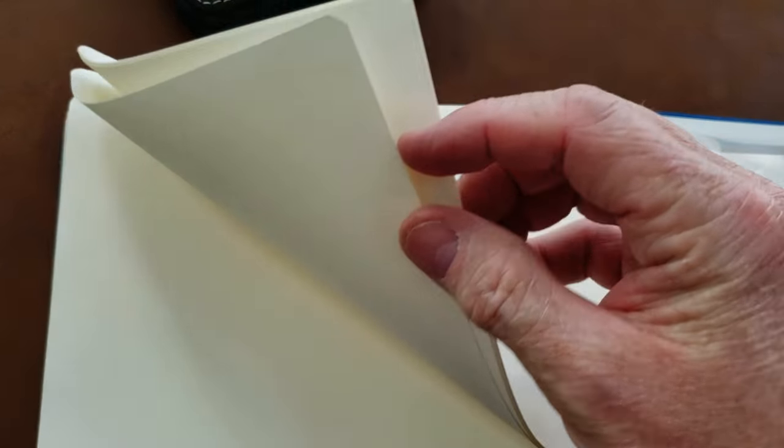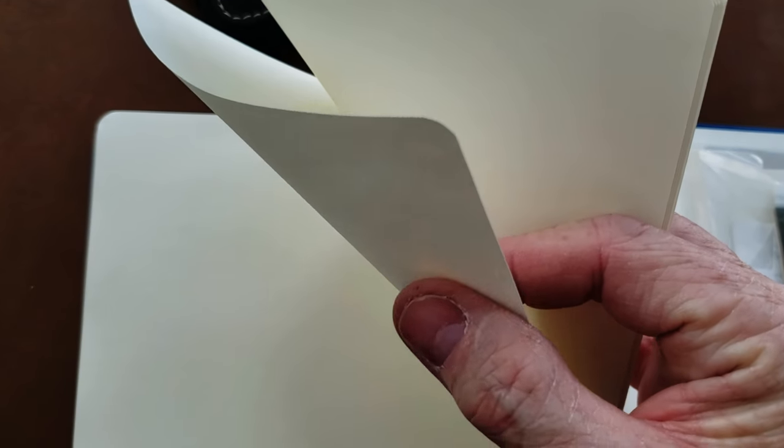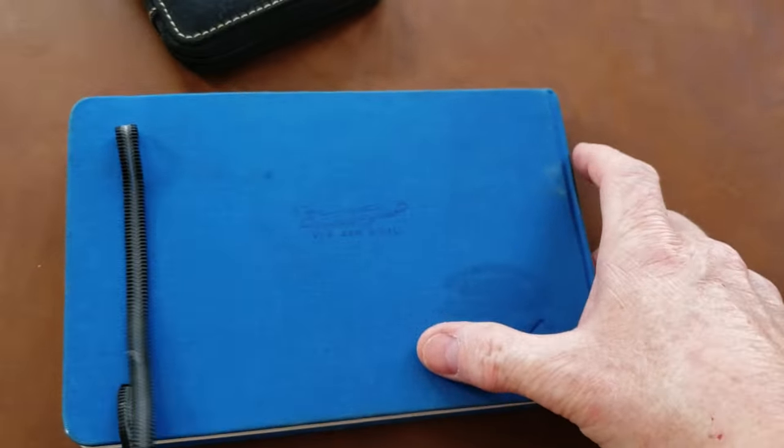It's got really nice paper to sketch with. And I'll put some stills in here of some of my sketches in a minute. So this thing has an elastic enclosure on it, and really just goes everywhere. It looks a little stained, but who cares?